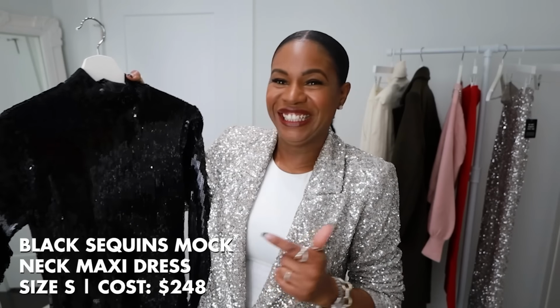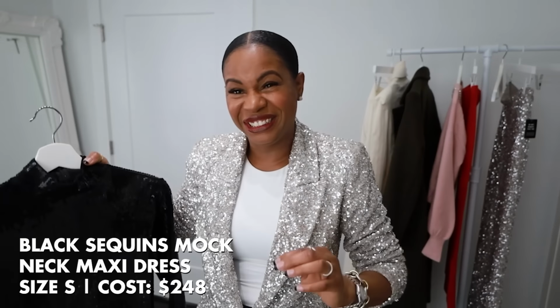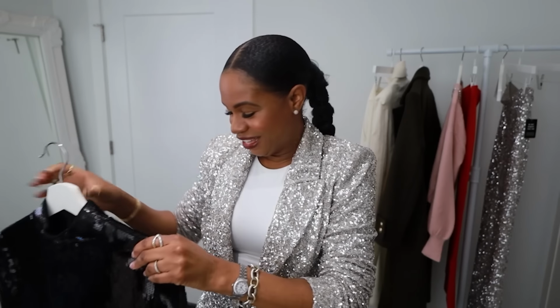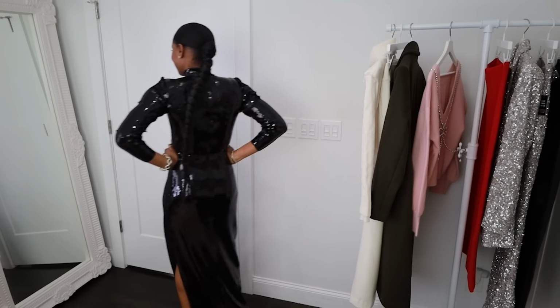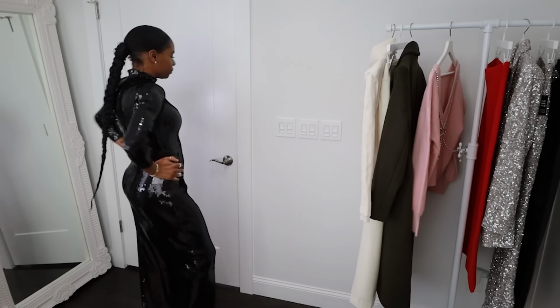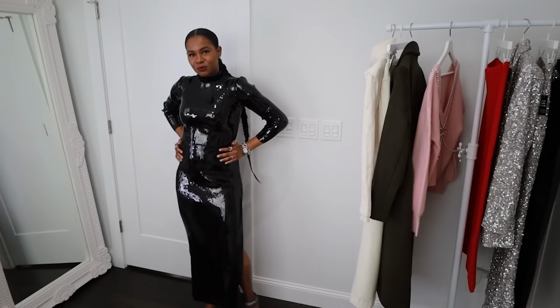Dress. Oh my goodness. Like, this dress is everything. The fit, the slit, every detail. They did that on this one. Like, this dress is absolutely stunning. Fits like a glove. There's something with the mock neck dress that's just very chic and elevated and very elegant. And this dress is it. Like, the sequins, very well done. They're not sparse. They are very full.